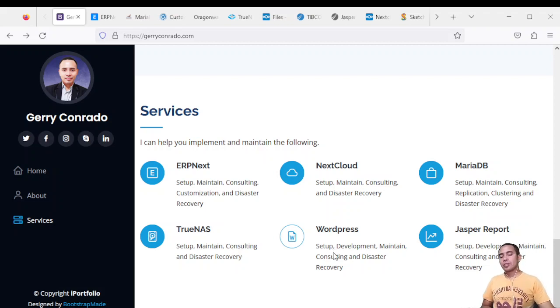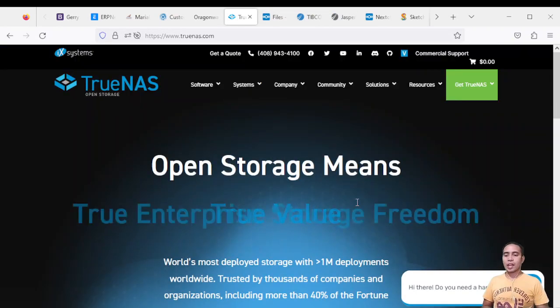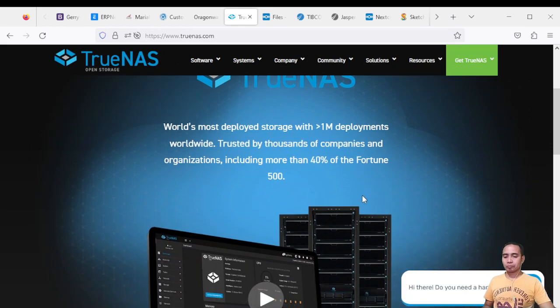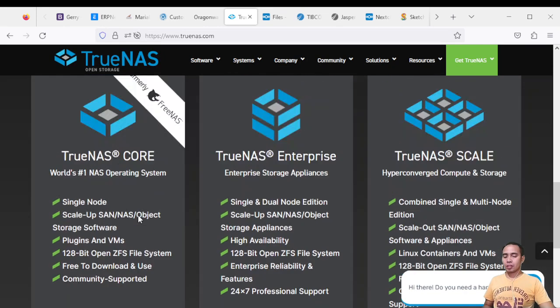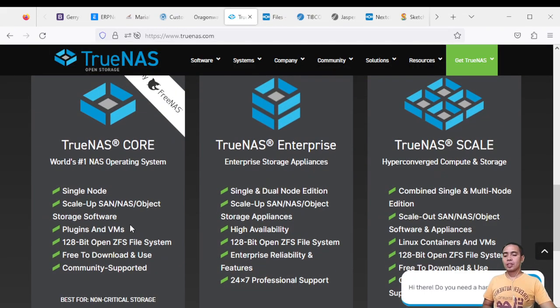Now, another application that small and medium, even large enterprises must have is TrueNAS. What is TrueNAS? TrueNAS is a storage, a NAS server, free and open source. TrueNAS is very good storage because it uses ZFS, and you can create a RAID array beside TrueNAS.